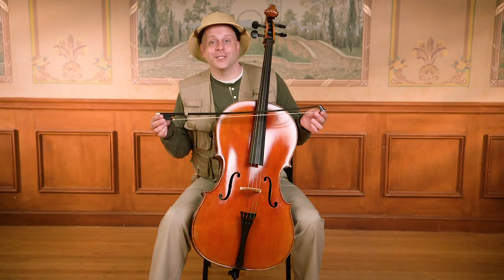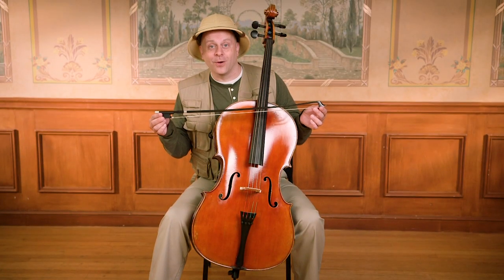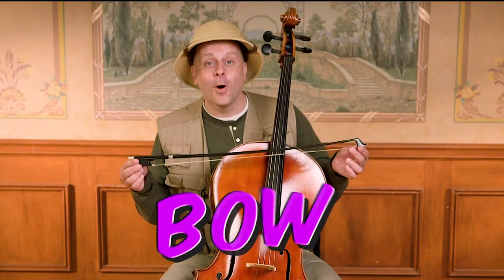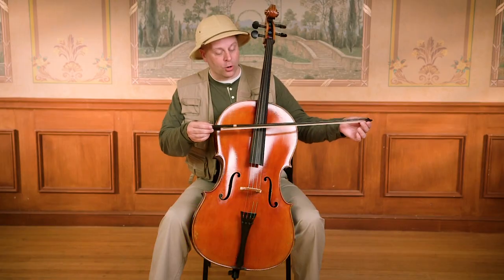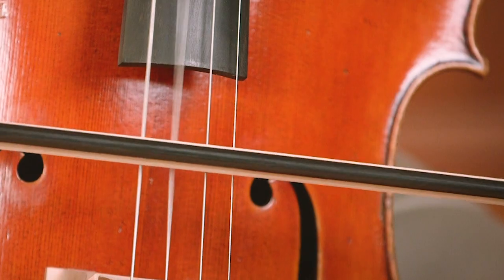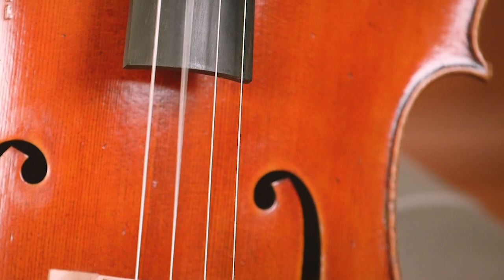Cello players use this stick with hair to make sound. It's called the bow. Say it with me. Bow. When you drag the bow across the strings, it pulls on the strings to make them vibrate. Did you see it vibrate?